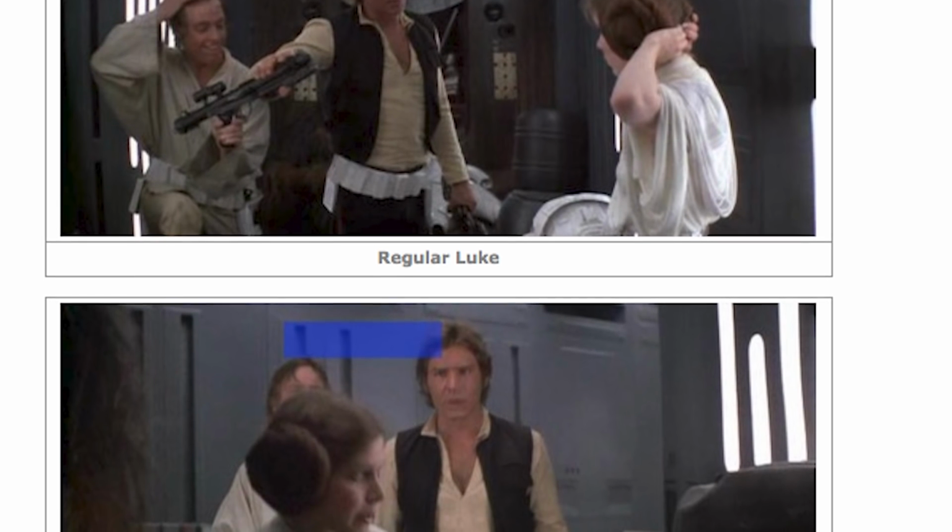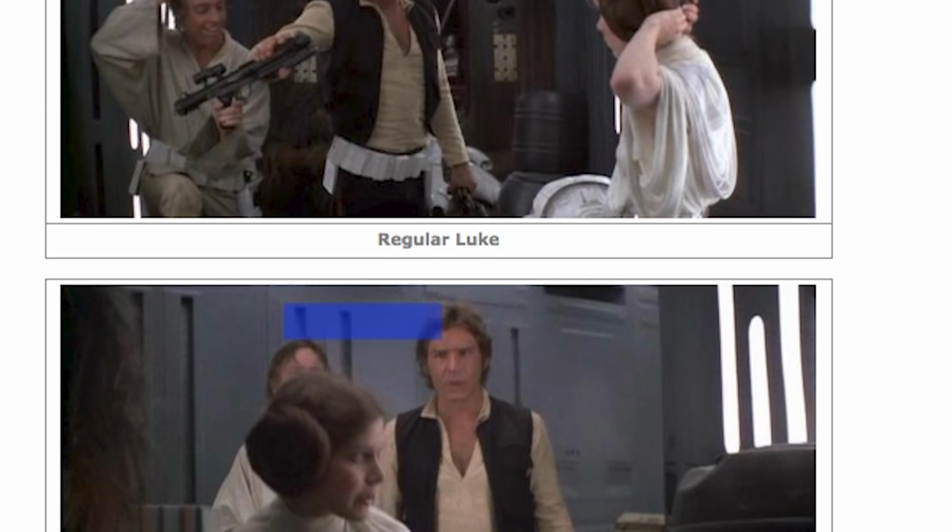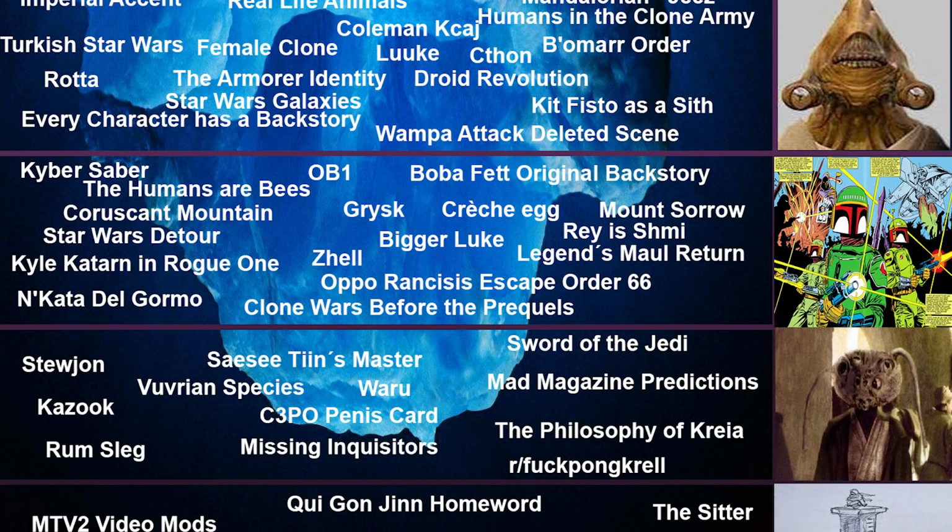Humans as Bees is another fan theory which talks about how sociologically humans in Star Wars are different from humans in real life. It's sort of, I think, a parody of the fact that there aren't that many women, especially in the original trilogy Star Wars movies, and that you don't see ordinary families and whatever else.